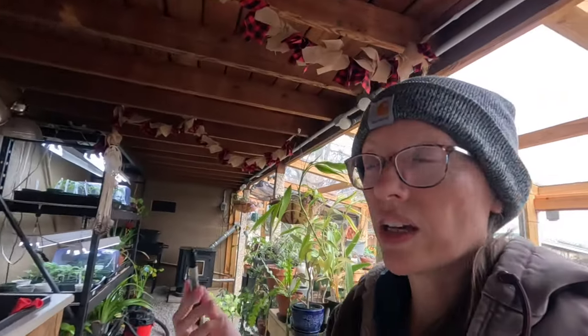What I'm going to do to remedy that is I'm going to go and mark the eggs I want to keep with a Sharpie. That way when they lay new eggs, I can go in there and retrieve the ones that don't have the mark on them. And that way we can get them all hatched on the same date. So I'm fixing to go do that.